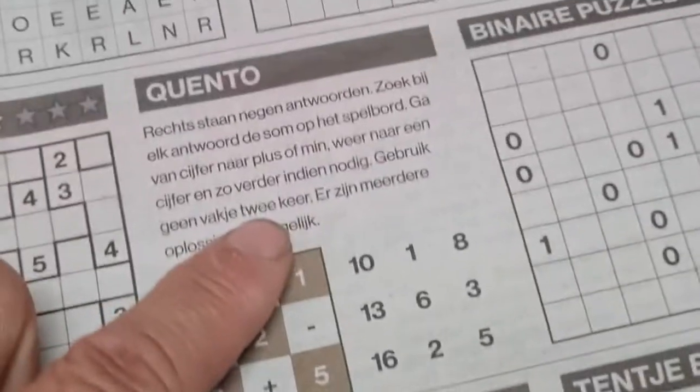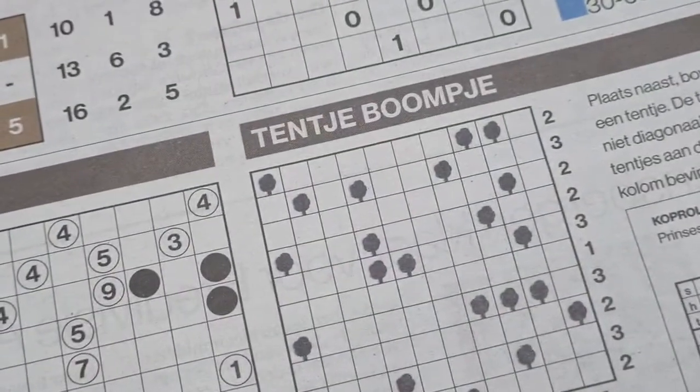And those puzzles, I'm not interested. So a total of 7 extra puzzles. I won't do them all. Only half of them I will solve.